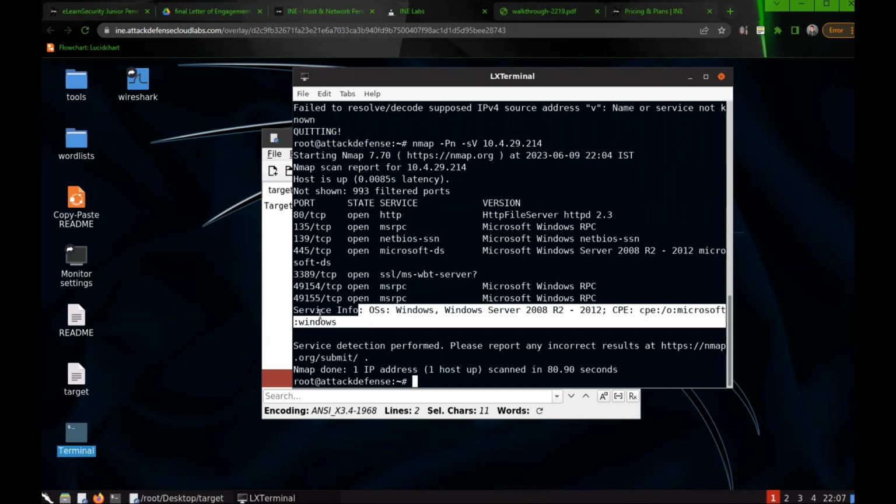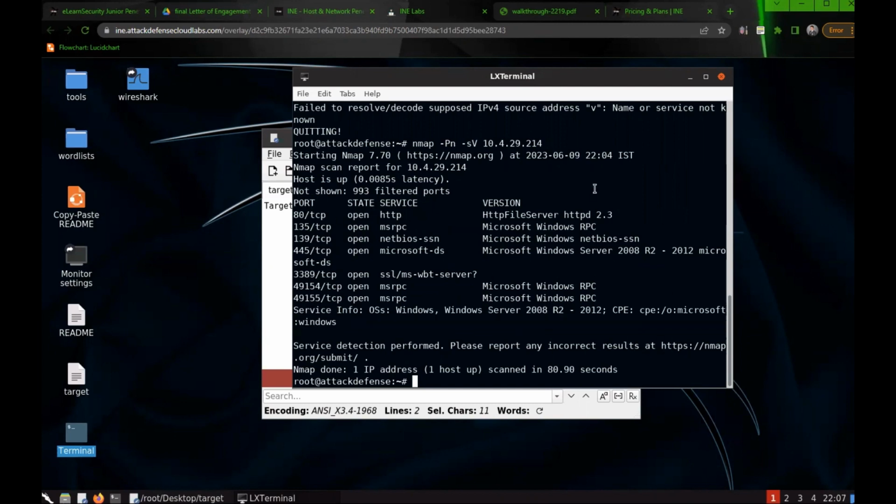Here you can see this is a Windows machine. So now I know, okay, if I do gain access, I'm going to do Windows enumeration, right? So you're gaining all the details up front so that you can lay out your attack, okay?